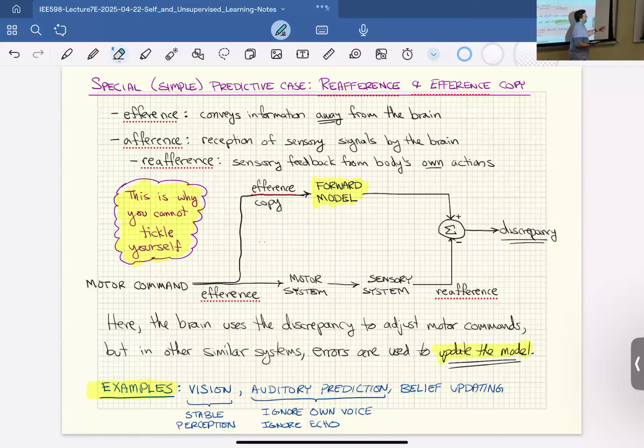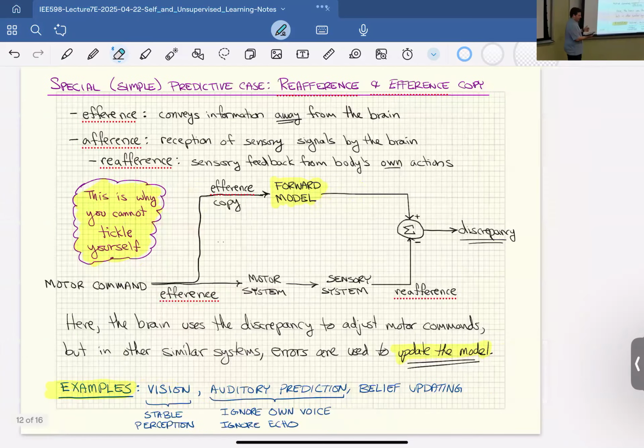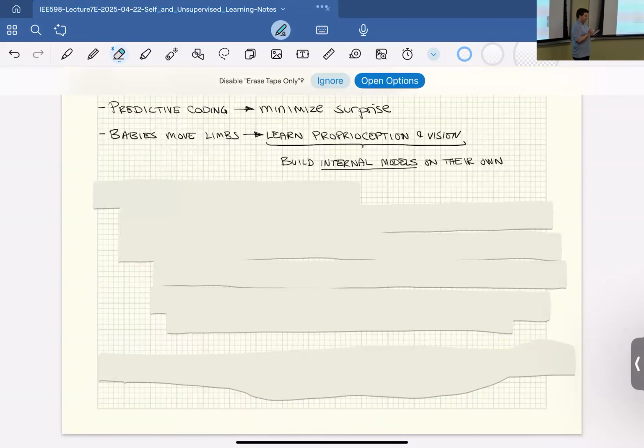The reason I'm bringing all this up, and I'm rushing through this a little bit here, is I just want to make the connection that this is the biological version of what we refer to in machine learning as self-supervised learning. So the idea here is that predictive coding minimizes surprise.